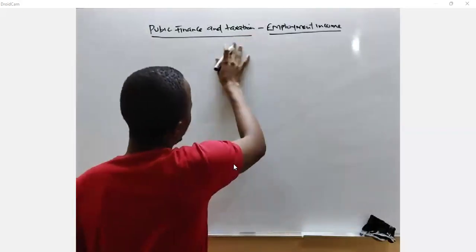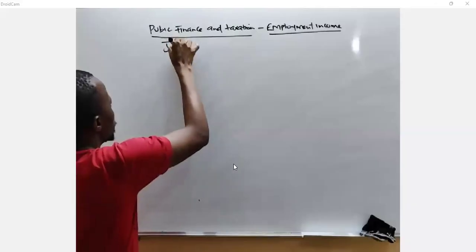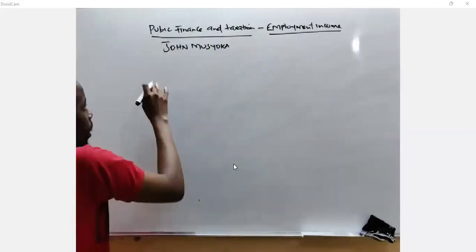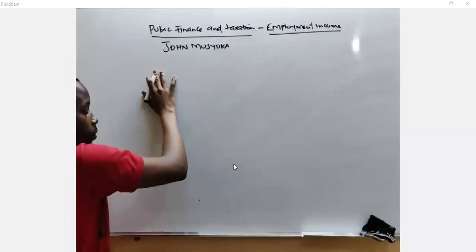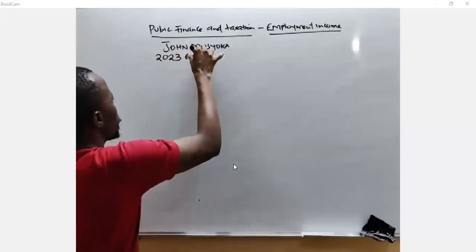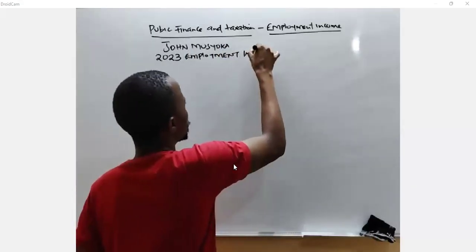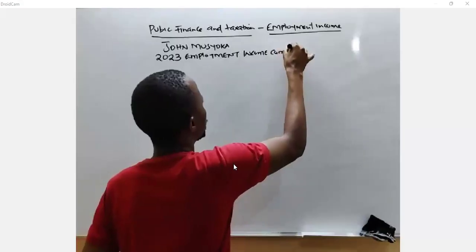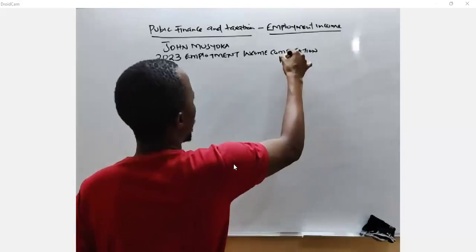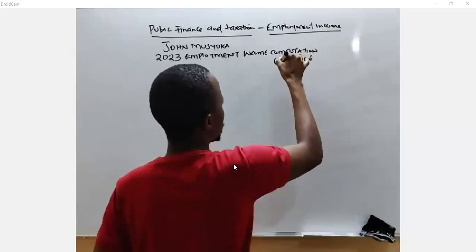Now, you normally come up with a title. Let me start by computing for, is it called John Musyoka? Right, it's John Musyoka. You have to start with the titles for all the questions in taxation. So here we are talking about 2023 employment income computation. We have a column there for Kenya shillings. In my Kenya shillings, I can put thousands here.